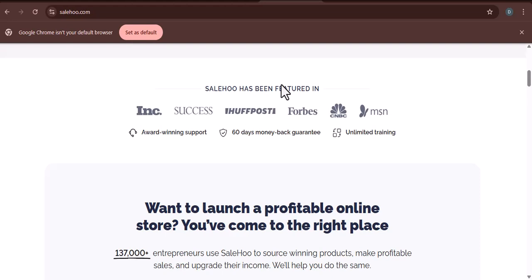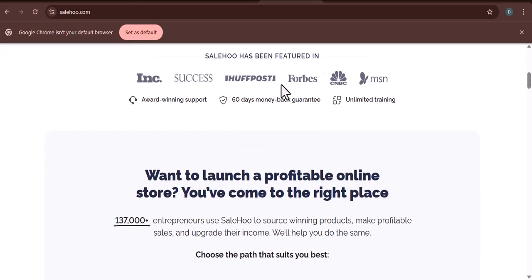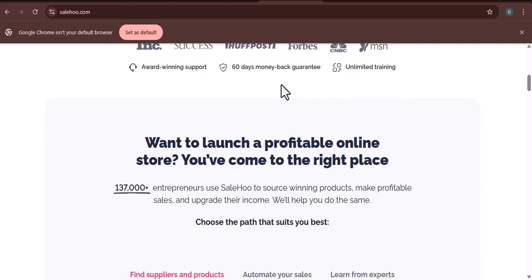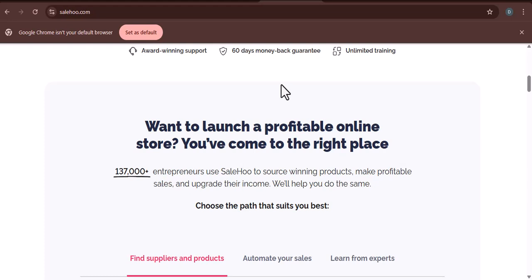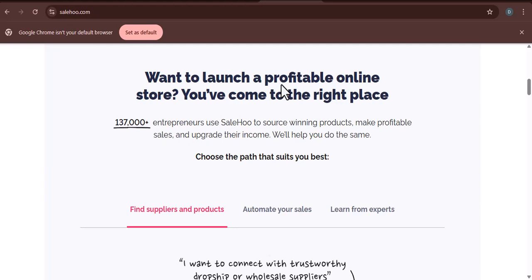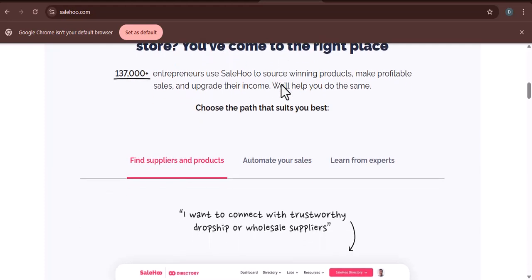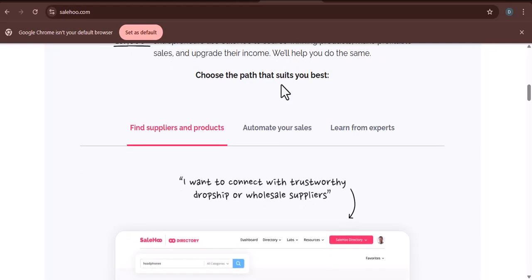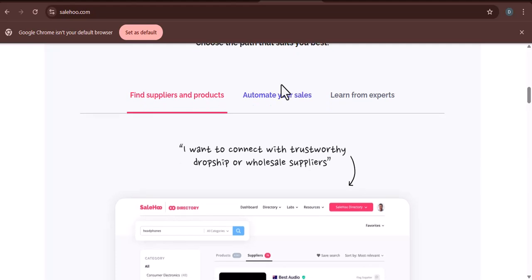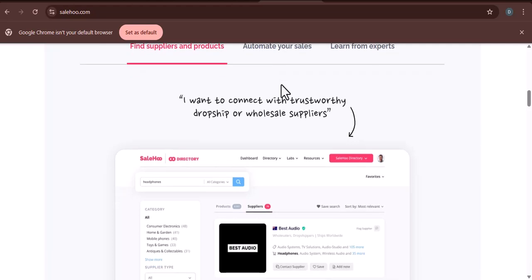Let's address a common concern: the cost. SaleHoo is a subscription-based service, which means you pay a fee to access their platform. While some may view this as an expense, it's important to consider it an investment. The cost of a SaleHoo subscription is significantly less than the potential losses you could incur from dealing with unreliable suppliers or investing in unprofitable products. Think of it as insurance. You're paying a small fee to protect yourself from costly mistakes and to gain access to a wealth of valuable resources.